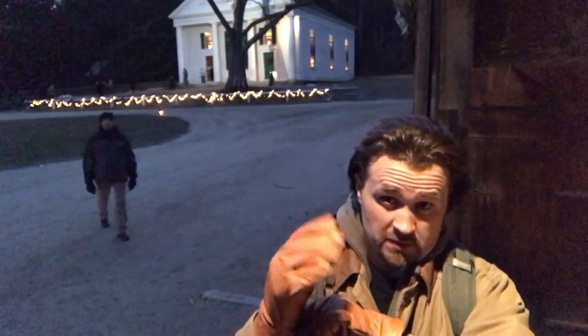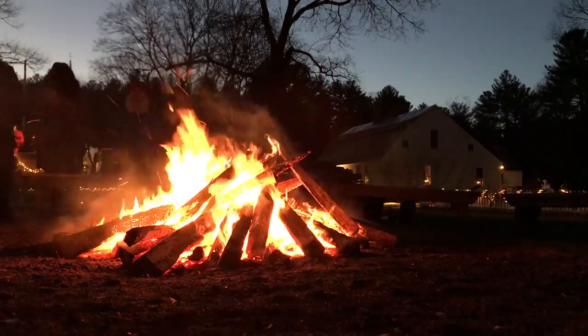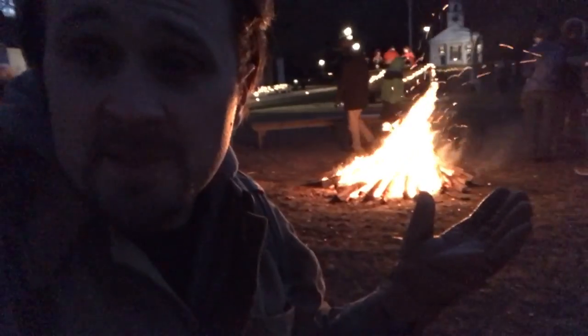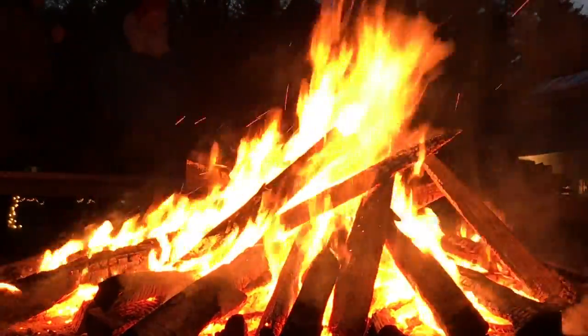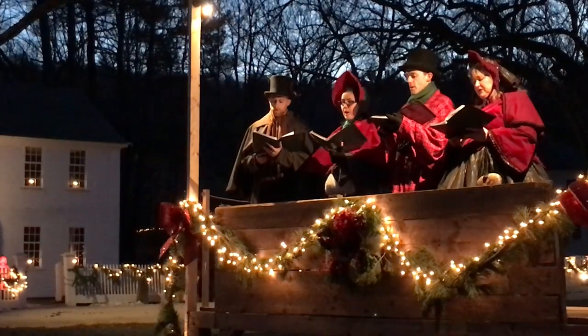It is cold, that is for sure. So without setting myself on fire, I've come over by the fire that they have here, and I could smell this thing from all the way across the park. Very fragrant, absolutely beautiful. Can't tell you the last time I've been in this kind of weather and actually had a fire like this, and having those carolers in the background right there really adding to that experience for sure.